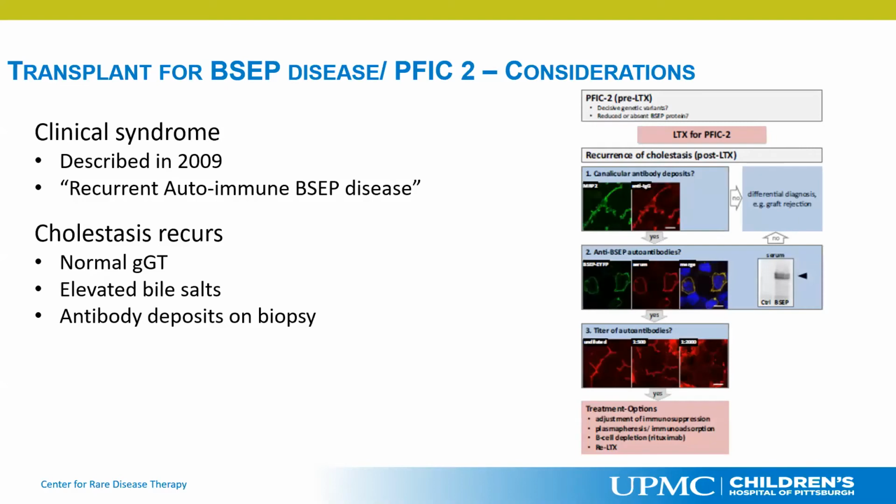And so here is kind of what they did as a general workup. You can see on the right hand side, they did a liver transplant. They had a clinical symptom, and you can see in the pictures below the actual deposition of antibody, and they actually typed that antibody to show that it was anti-BSEP antibody. It's called autoantibody, and autoimmune, but it's not really autoimmune, it's allo-immune.